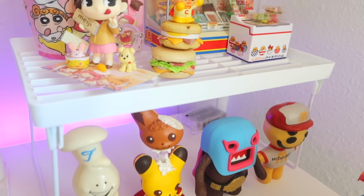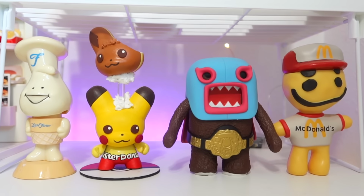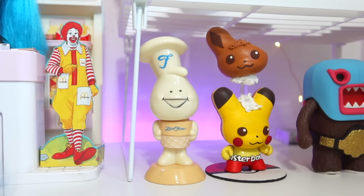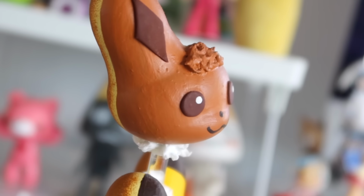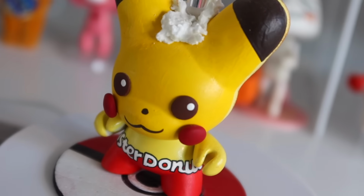Similar to the layout of the shelf on my desk, I like to also keep more figures directly underneath this shelf. I sometimes swap these out because I have a couple larger figures, but a huge standout to me is this Pokemon Mr. Donut sculpture that I got last year at DesignerCon. This is from the artist Zard Apuya, and I absolutely love this piece. The detail on it is gorgeous.